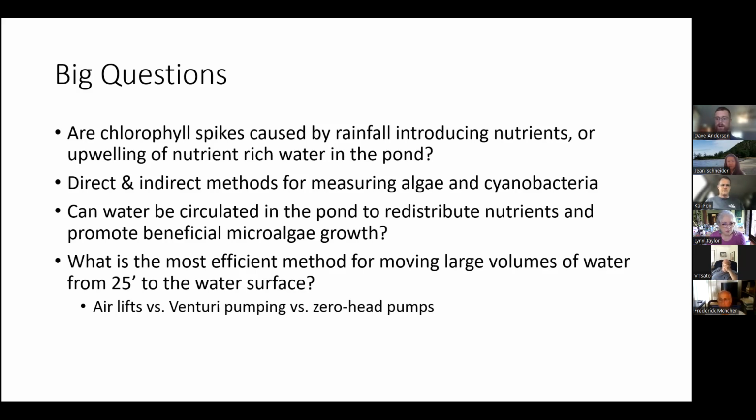And so if anyone has any input on this, and also on the most efficient methods for moving large volumes of water from deep towards the surface, we're looking at differences between airlifts, Venturi pumps, or zero head pumps. Yeah, and so I'll stop talking and open up to discussion.